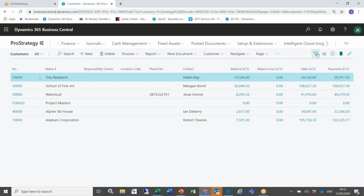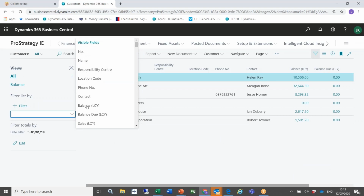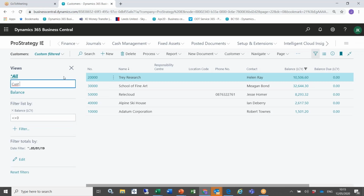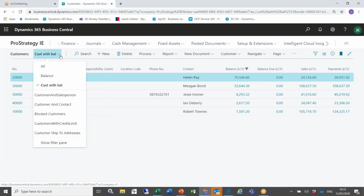From a filtering point of view, here I'm looking at a filter called all, but I may want to look at where, for instance, let me filter on something like where the balance LCY does not equal 0, and I can save that view as with balance, and I can have all of my filtered views here. So whether it's customers by salesperson or blocked customers or customers with credit limit, whatever filtering capability, again, the whole personalization and the ability to create screens for your personal use, that capability is all here for you.